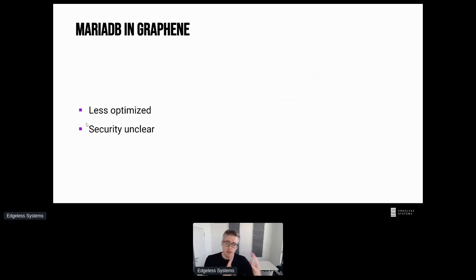If you are an SGX expert, you may be aware that there are great frameworks like Graphene or Occlum out there that make it easy to port applications to the enclave. One possible approach would be to just take an existing SQL database and run it in Graphene or in Occlum. This may work or it may not work. The problem will be that things will be less optimized, so you will see higher performance impacts. You will also need to carefully reason about how these frameworks actually encrypt your data on disk to understand what kind of protection you get. And you will probably not get overall integrity for your entire database state.